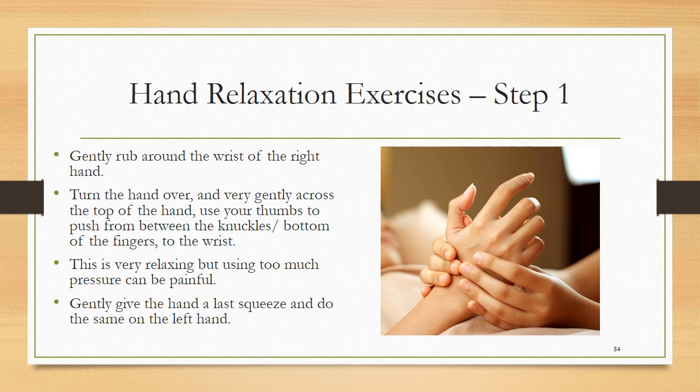A hand reflexology relaxation exercise. In this one, you can use a little cream or massage oil and gently rub around the wrist of the right hand. Use a wide, gentle, outward sweeping motion of the thumbs, moving slowly. Keep the same motion, move the thumbs into the palms of the hand, working from the middle, inside of the palm, slowly to the edges. Repeat slowly for about 30 seconds.